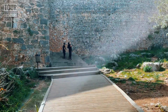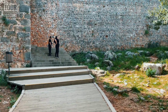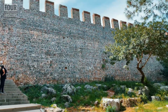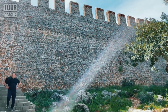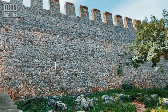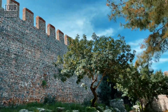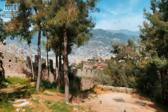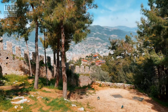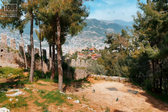I think we've reached the very top of this old fortification now. And look at the size of them walls, that is ridiculous. Absolutely massive. Again, you can see down there the castle, or parts of the castle in the distance.